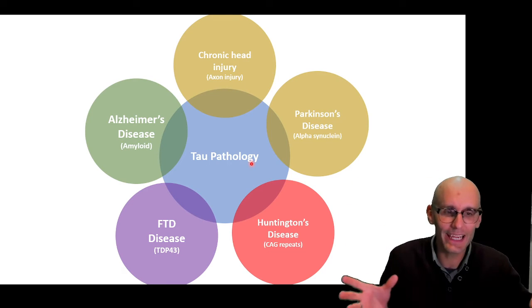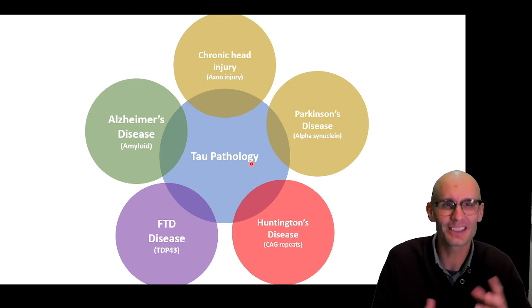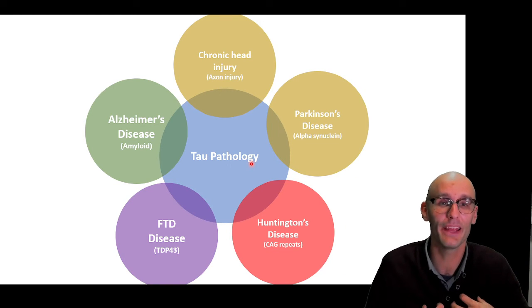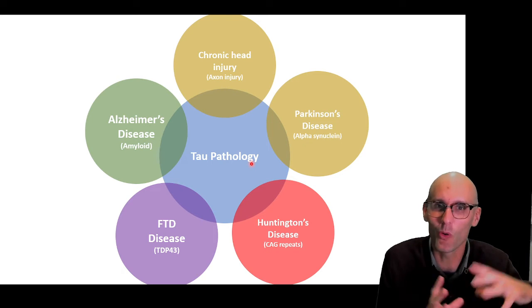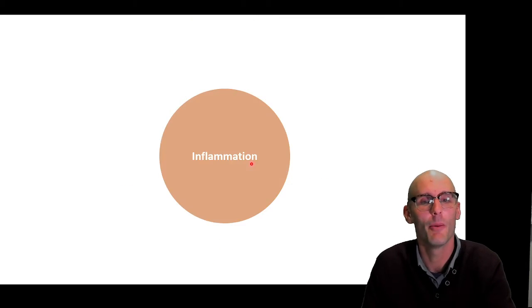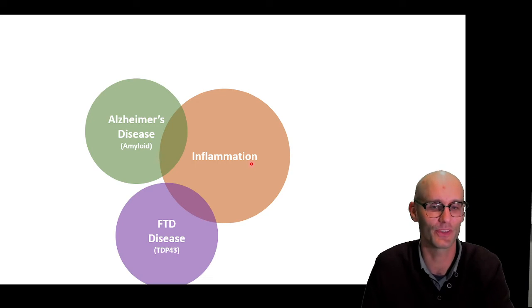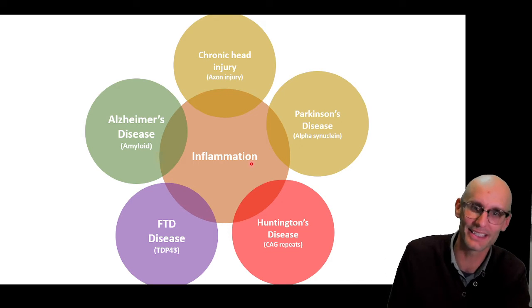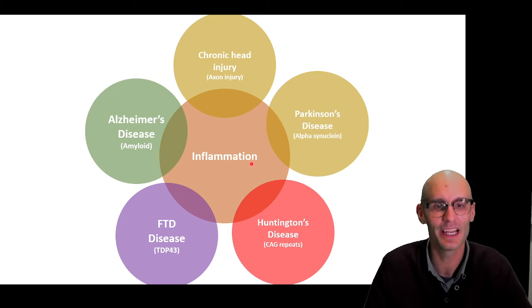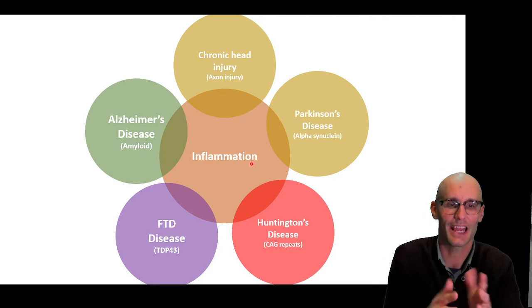Now, what's linking all these disparate diseases to tau pathology? Well, there's lots of theories out there. Now, obviously, my pet theory, and please just take this as a hypothesis, and it's a small part of the whole literature, but I think inflammation is a huge part of that. So inflammation is massive in Alzheimer's disease, massive in FTD, massive in Huntington's, massive in Parkinson's, and massive in chronic head injury. And inflammation may be the linking thing between all these diseases and tau pathology.